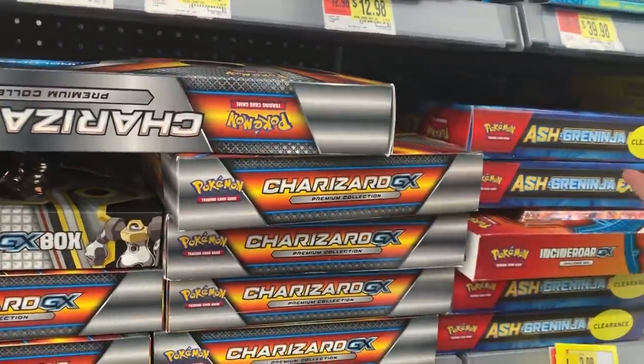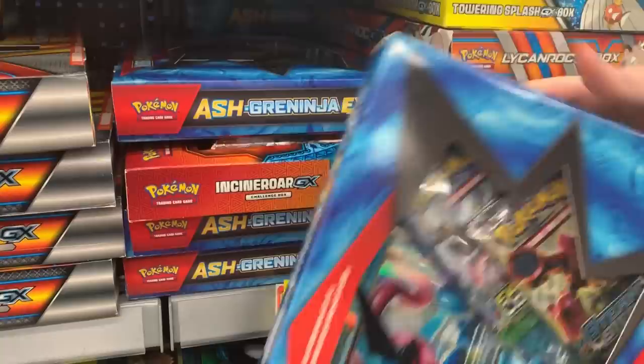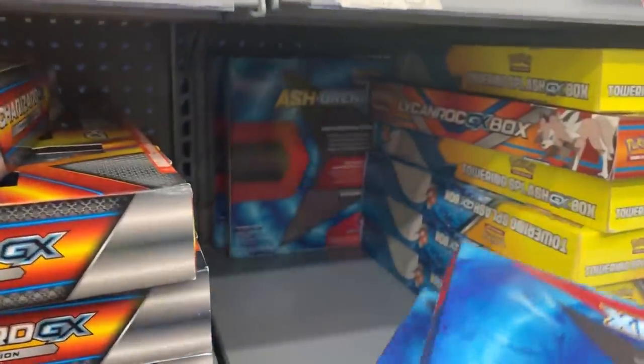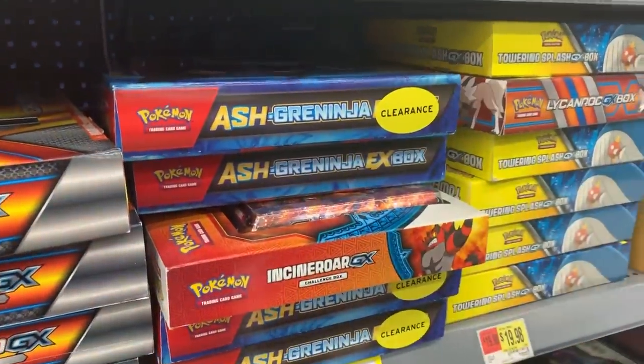Oh, right here, Ash Greninja. The good old Ash Greninja. Now, we're not buying this one today because we're just going after the Charizard EX boxes, but that definitely would be one for the future because there is a bunch of them. All right, there's some more Ash Greninja. Two more. Two more. Yes, okay, so no Charizard. All right, so we found one Charizard box so far.